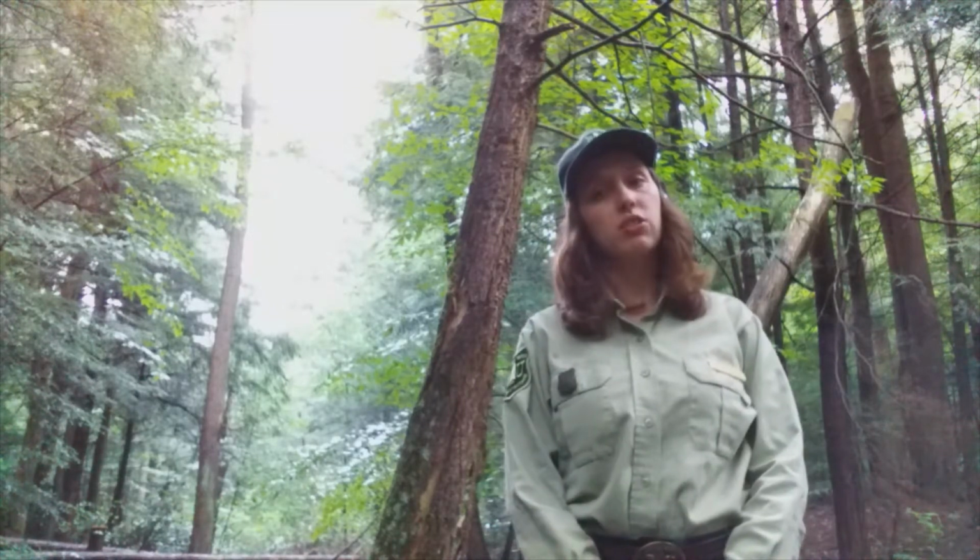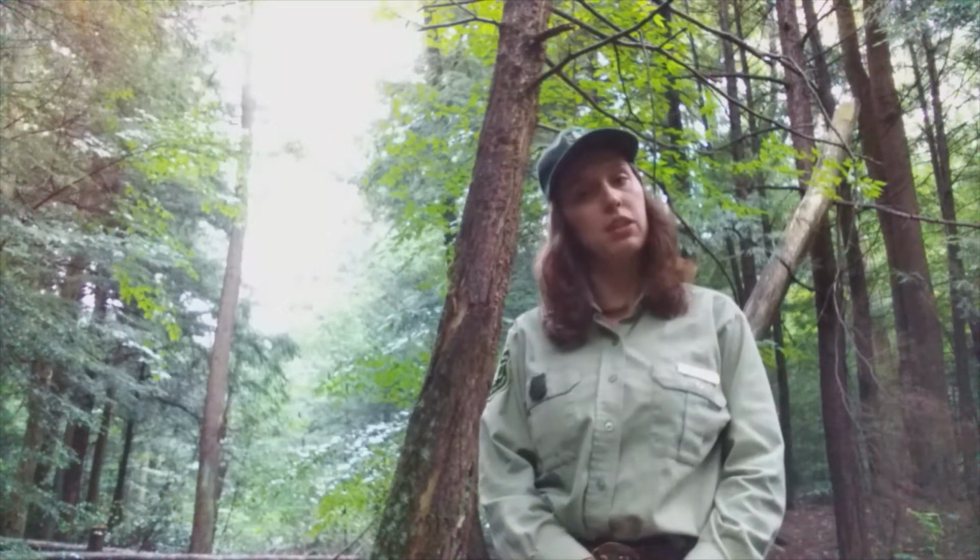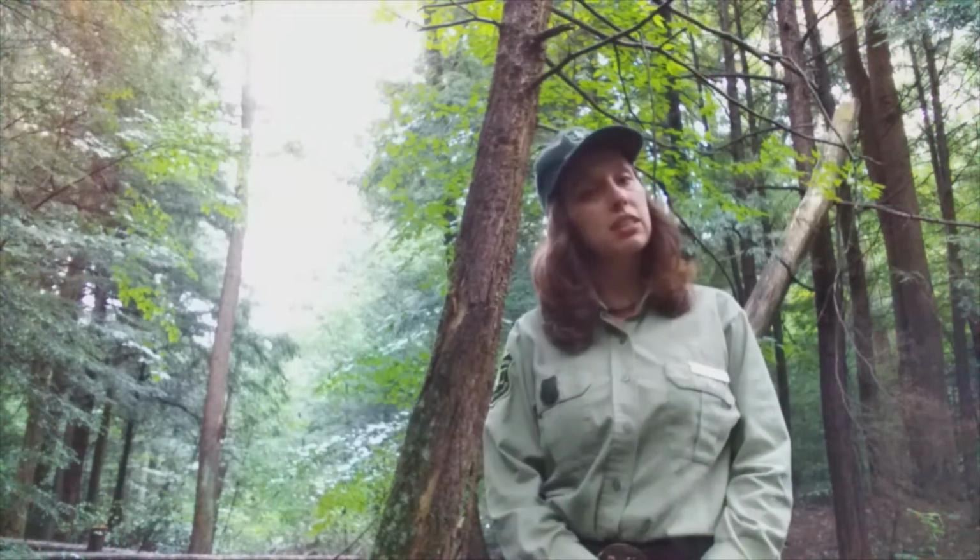So timber markers go out in the woods and they spray paint on trees, which is deciding which trees should be cut and which ones should stay to make sure the forest stays healthy and productive. After I worked as a timber marker for a couple months, I switched to this job.